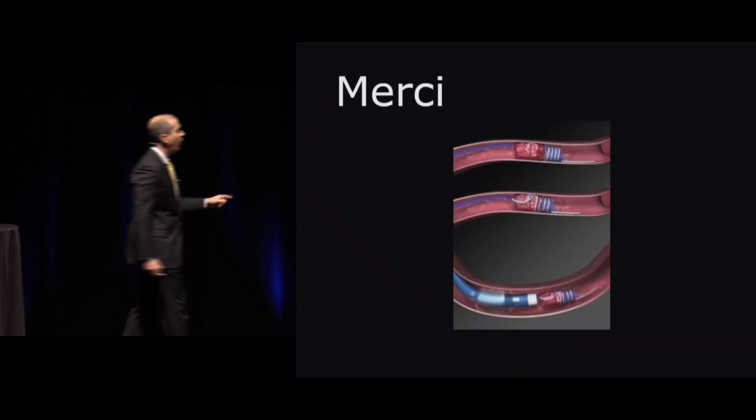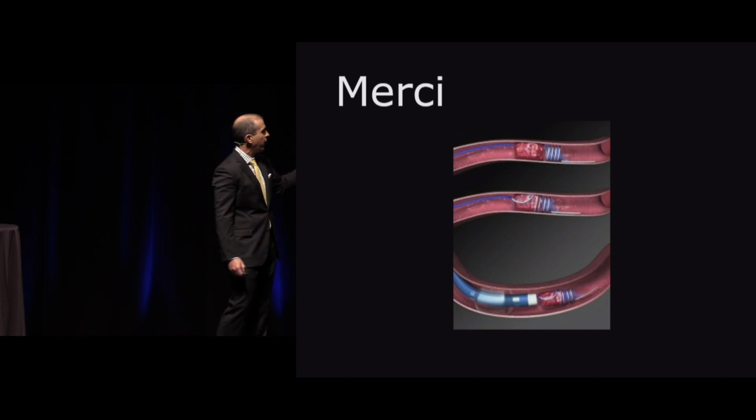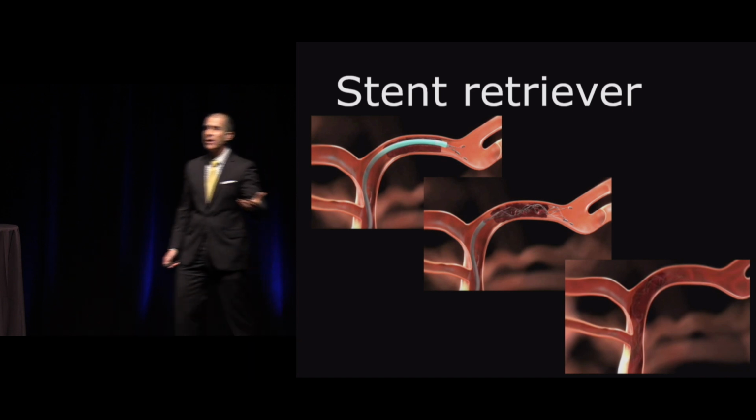Technology has advanced as well. The old first-generation device was the Mercy device. This was actually developed for other purposes, and it was kind of a corkscrew thing that went into the clot and sucked it up. So the more current devices are stent retrievers. This has become the standard.